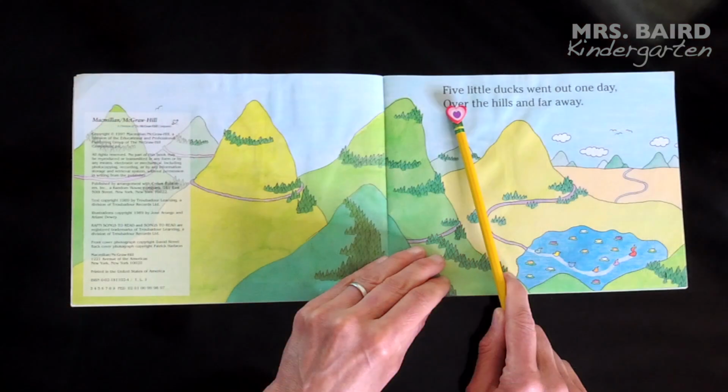Well, since we're doing letter Q this week, I had a story about ducks because ducks say quack for letter Q. It is Five Little Ducks. I'm sure you've heard this in a song. I'm going to read it to you as a story. Illustrated by Jose Arrugo and Arian Dewey. Oh, and the song for Five Little Ducks is by Raffi. Here is our title page and our story of Five Little Ducks.